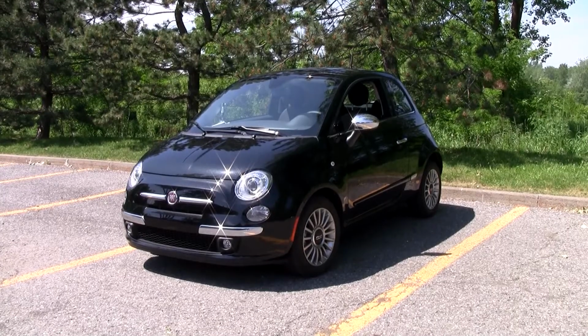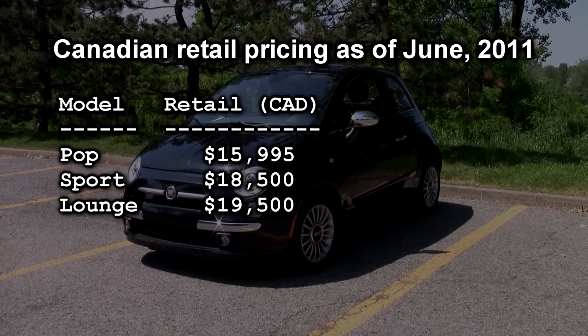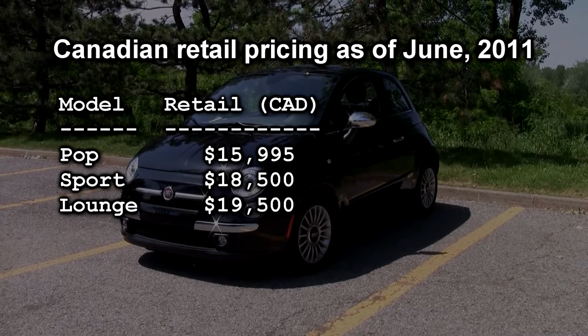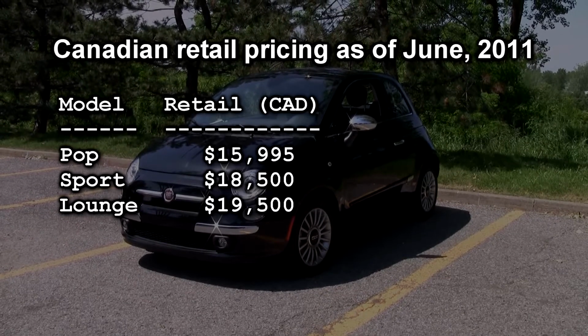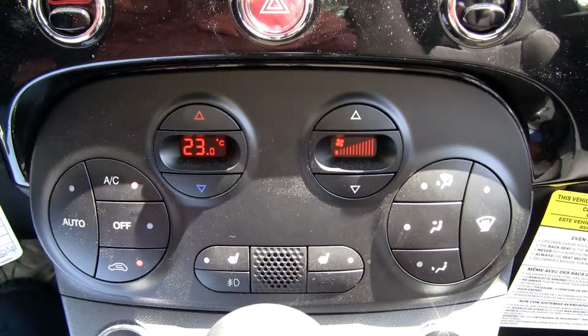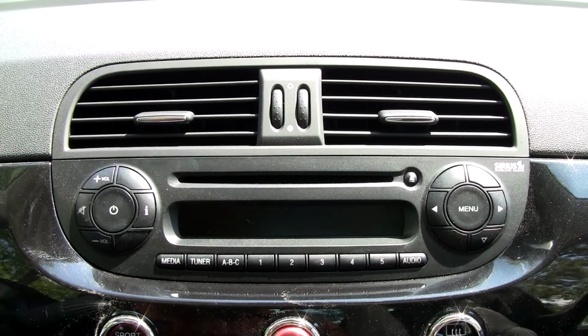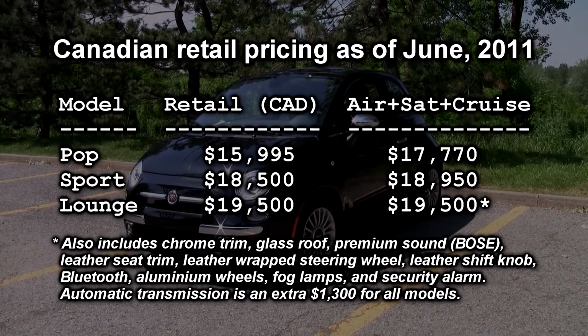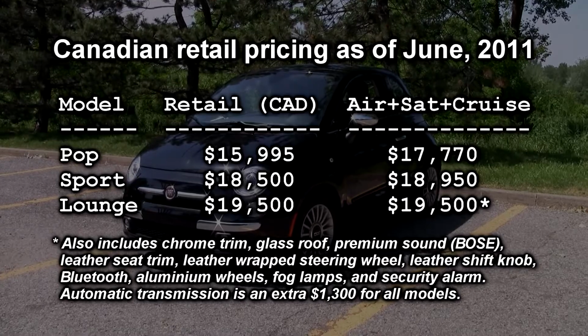Canadian retail prices for the Fiat 500 start at $15,995 for the pop configuration, rising to $19,500 for the lounge configuration, not including taxes and fees. Accessories such as air conditioning, cruise control, and satellite radio, however, could increase the price of the pop configuration to the point where you'd be better off purchasing the lounge configuration.